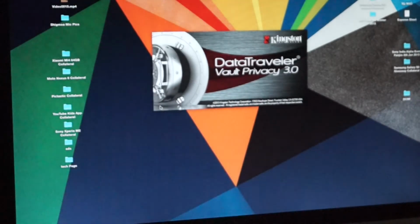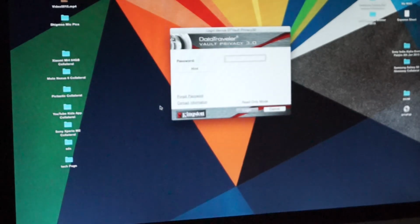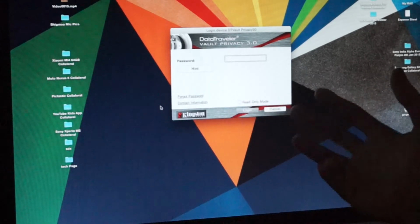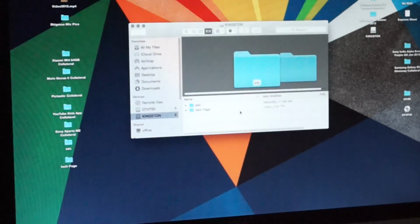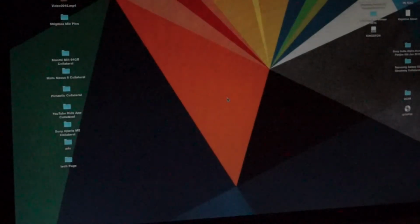You see this pop-up comes ahead, which is basically the software loading telling you that this is a secure device. You have the hint option, forgot password, the contact information, and the read-only mode that you can set for a person who's viewing the drive. Now since I had already had a password for it, which I used, I'll put in the password and log in. After logging in, you'll see it directly opens the drive in which my files are there. I have the folder of the tech page in which some of my photos are there.